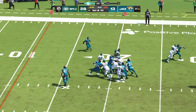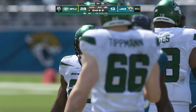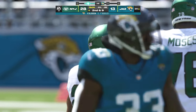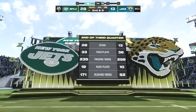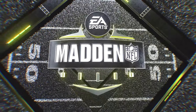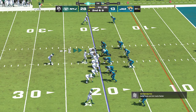Here's a give to Hall. And he'll be taken down at the 20 after a gain of just 1. Just a yard on the pickup there, and it'll bring up a 2nd and 9. 3 quarters in the books. You're watching the NFL on EA Sports. Back now in Jacksonville. It's Jet football as they've got the lead here, and we get set to begin quarter number 4.